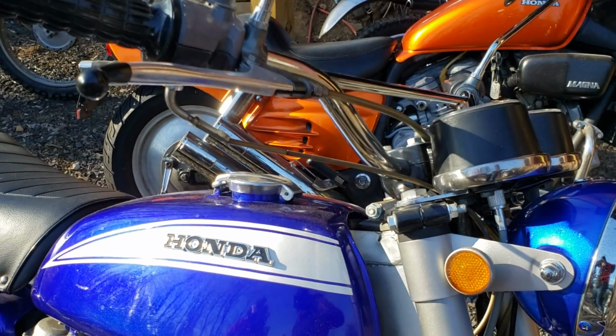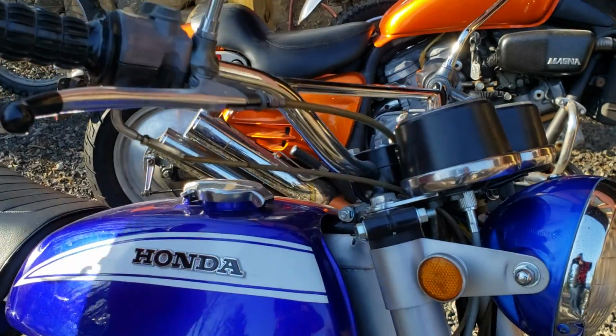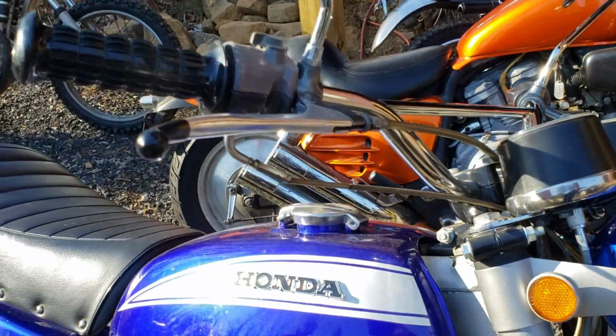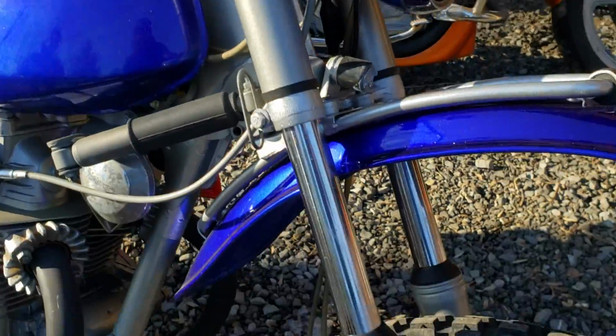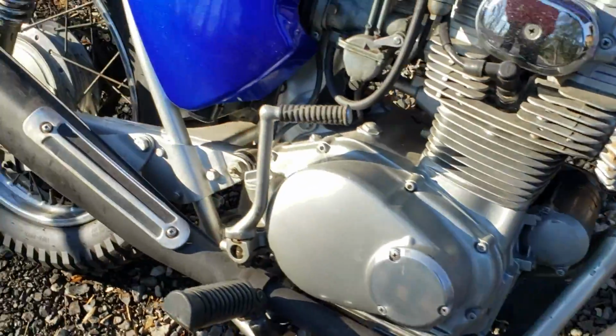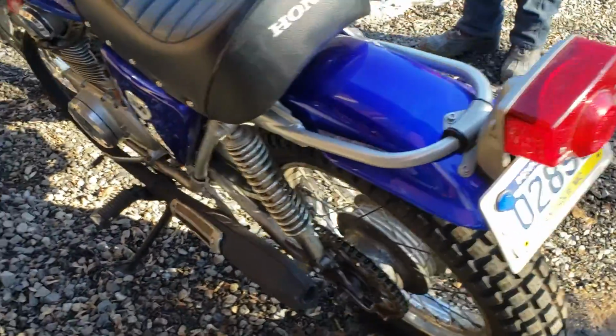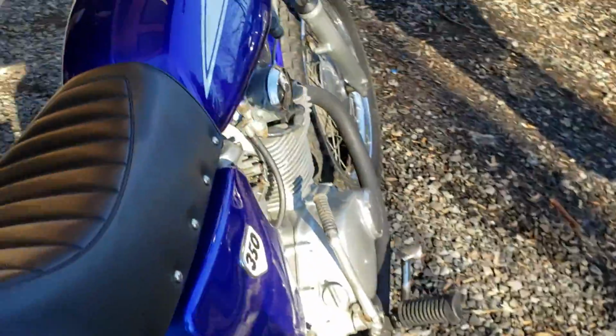Are those new handlebars too? They look brand new. Yes, they are. Too Fast Moto. You can get them for like $32. New mirrors, new grips, new levers, new bars, new tires. Looks like a new chain sprocket was put on it. Very nice, Max. That's a pretty bike. Tags look brand new. There's something about that blue.